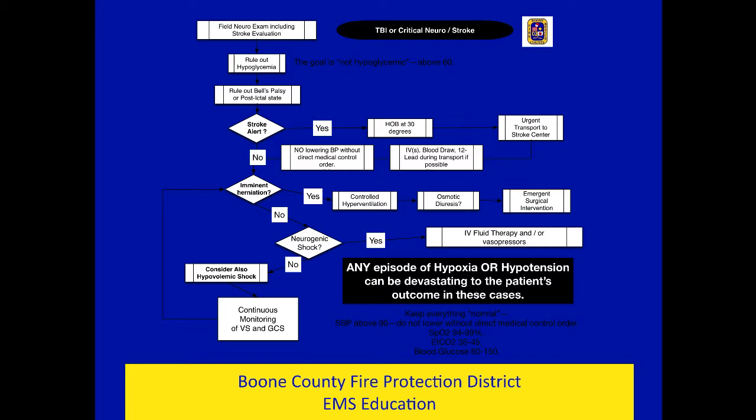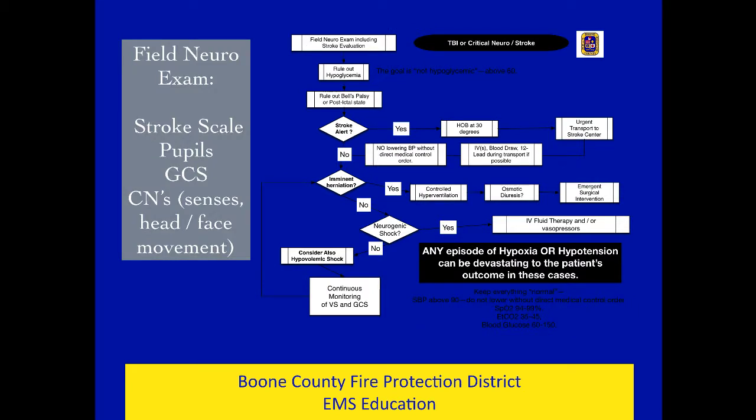Some of these guys are in neurogenic shock along with it, hypovolemic shock along with it. And this is really the multi-systems trauma patient, more than what we're considering with a stroke or a somewhat medical cause. And the bottom line is we want to keep everything normal, which we'll emphasize here.